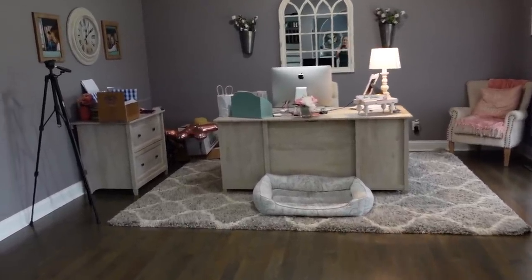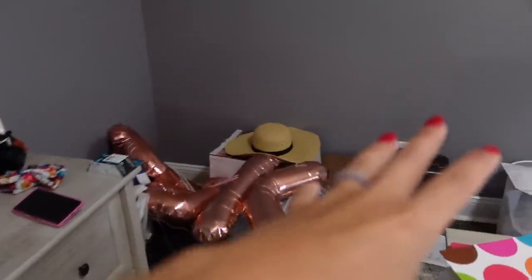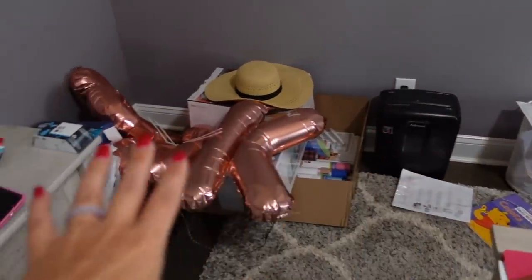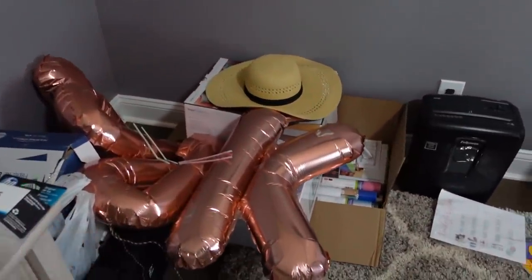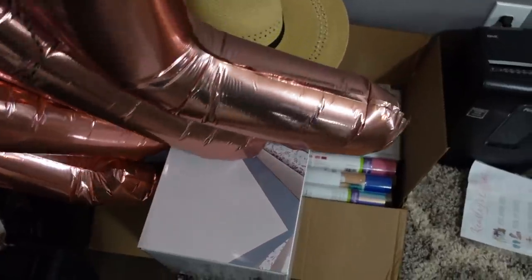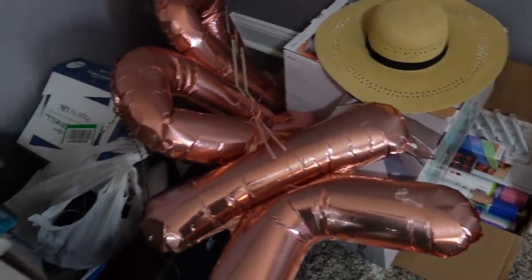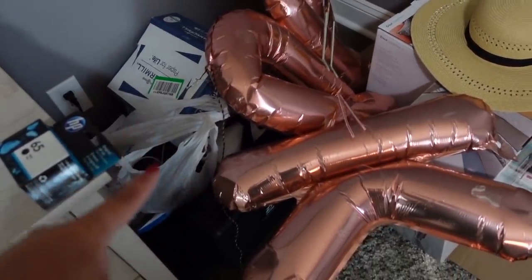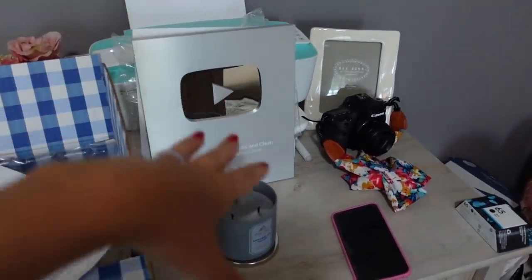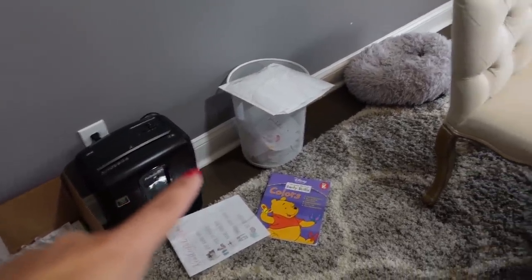But as you can see, I have this little corner here with just stuff. Like, obviously these balloons can go. These are from my 100K picture, but I have my Cricut here and all of my crafting supplies. And then I've got camera lenses and camera equipment. And then my printer is buried under stuff here. I have nowhere to put all of this stuff. So I have just my paper shredder sitting here.